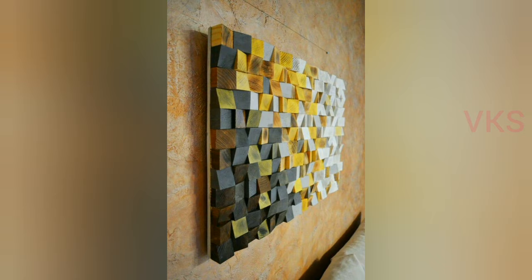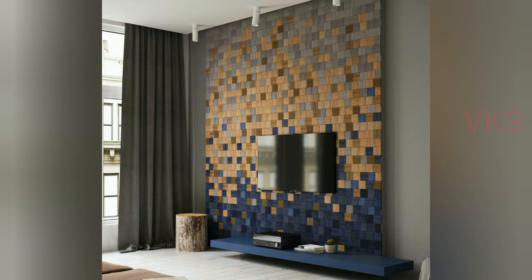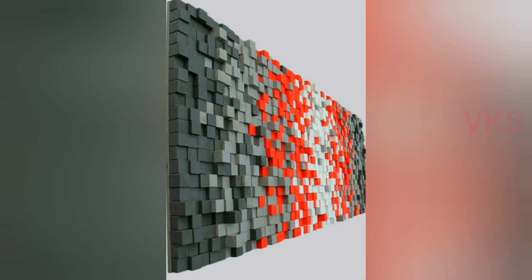The modern wooden wall art is a perfect item on your blank wall. It's more creative and stylish, attractive in your room. Wood gives more possibilities to create more modern interior decor. If you think your living room or bedroom wall is blank, then experiment with the wooden pieces.